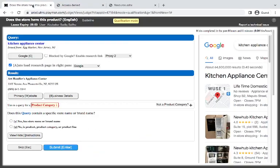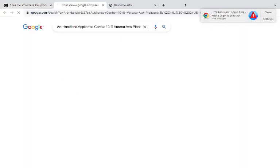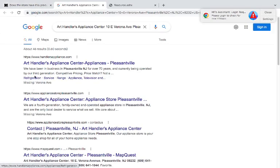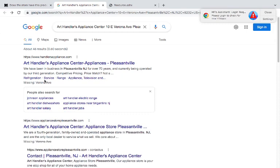There's another problem we're having, access denied. So we just have to check kitchen appliances center. This is a specific query. Now you have art handling handlers. Let's check here. And at the same time, look, we have been in business, blah, blah, blah. You have to read through, since the site is not working. Even if you check through here, I think the site will not even open. Access denied. So you just have to use your own senses, or you check through the business details.